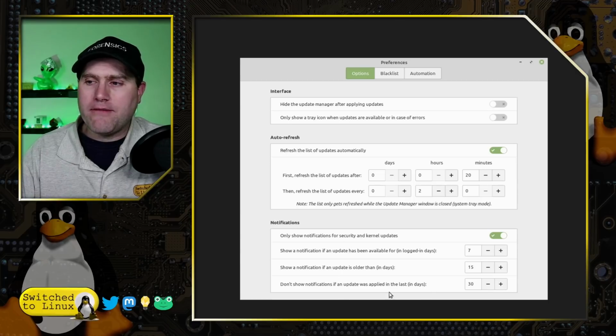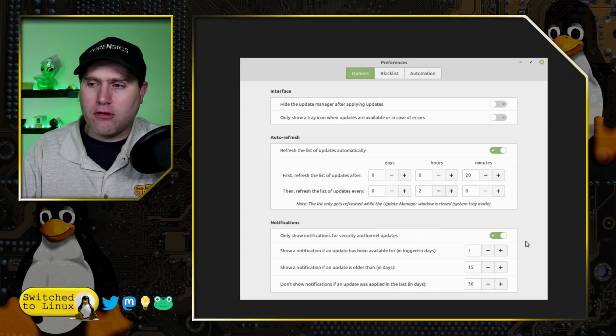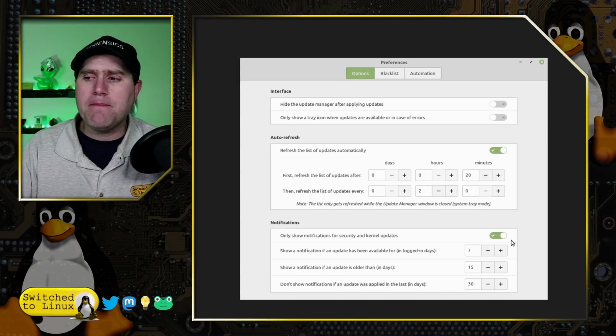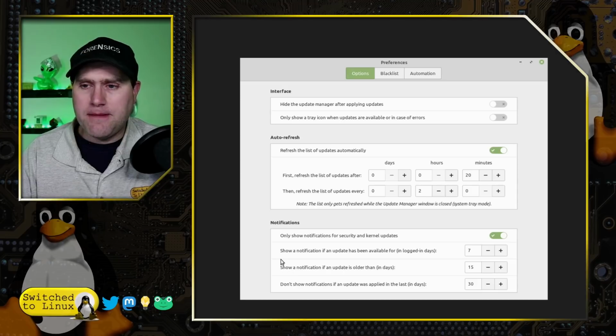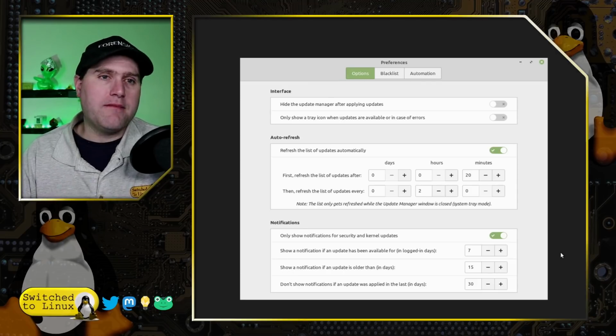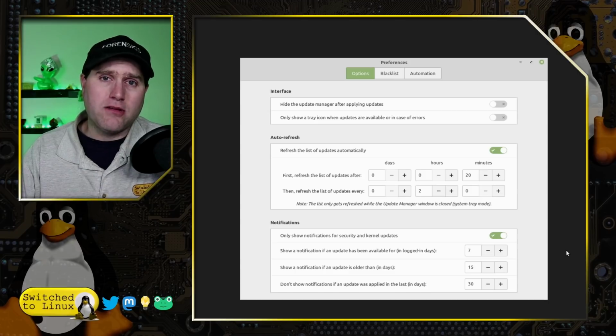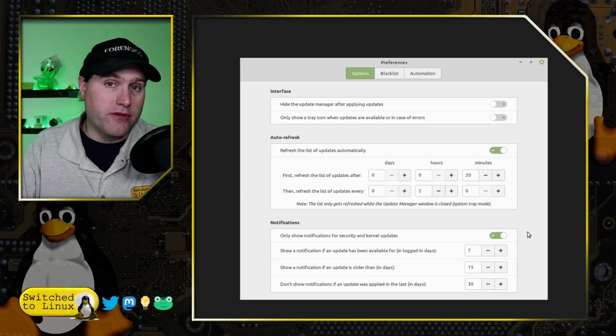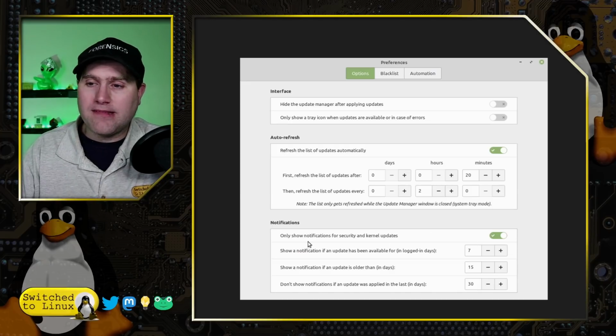Now, over here you have a couple different options. You can only show notifications for security and kernel updates. So this will show you only the security updates in theory, and it'll be interesting to see if that works or if we're going to get some feature stuff. But oftentimes, unless it's something major, I'm not going to take the time to push the update right now, and I don't want to see an update every single time I turn the computer on. Nevertheless, they do have options in here for people like me.